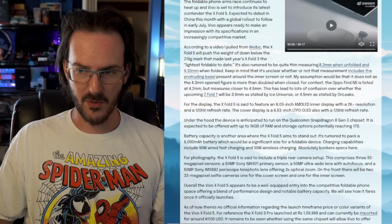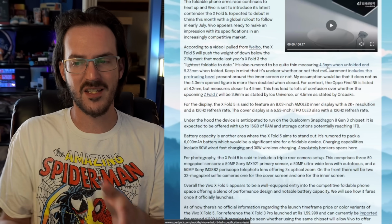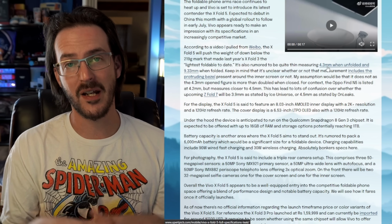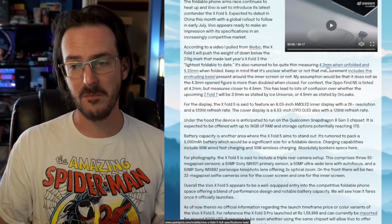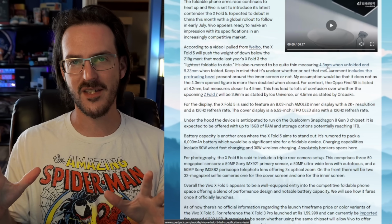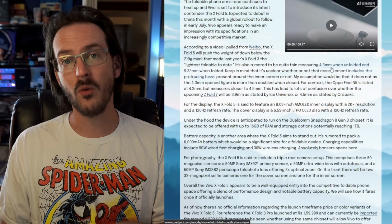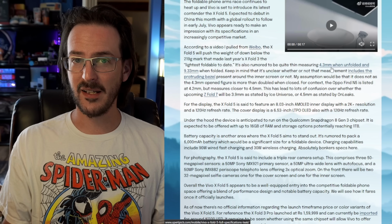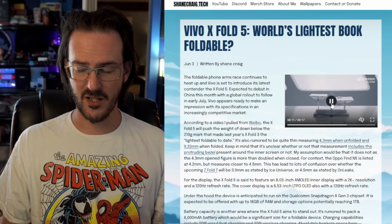And then you look at the numbers, 4.3 and 9.3. Well, if there's no bezel there and you just double 4.3, you get 8.6, not 9.3. And it tends to be that these bezels are somewhere around half a millimeter. So I think some fuzzy math there, all that adds up. I think that we're getting 4.3 without the bezel, which would not make it the thinnest because the Oppo Find N5 exists. So maybe something's lost in translation here with this video.